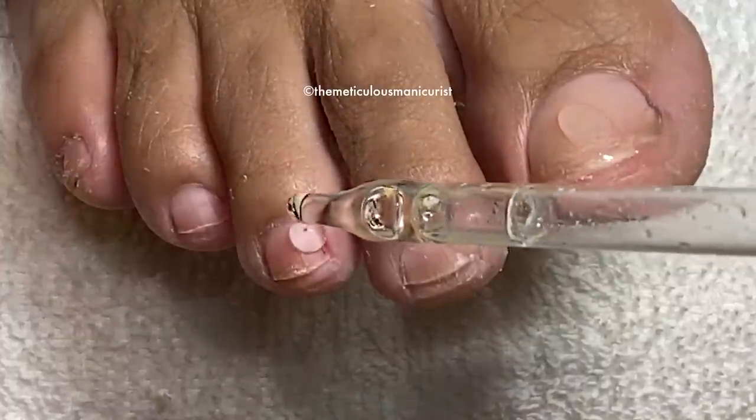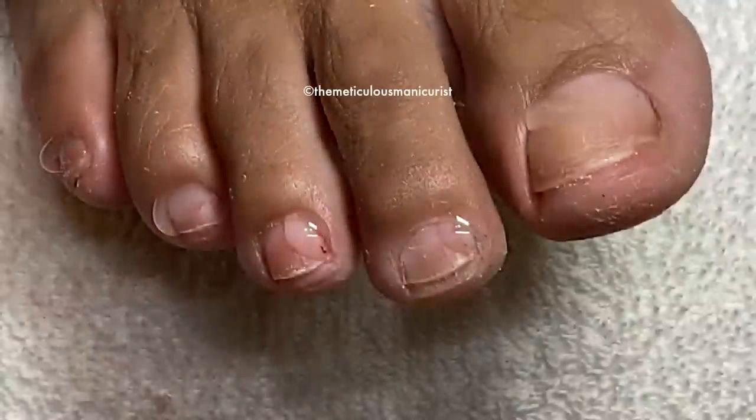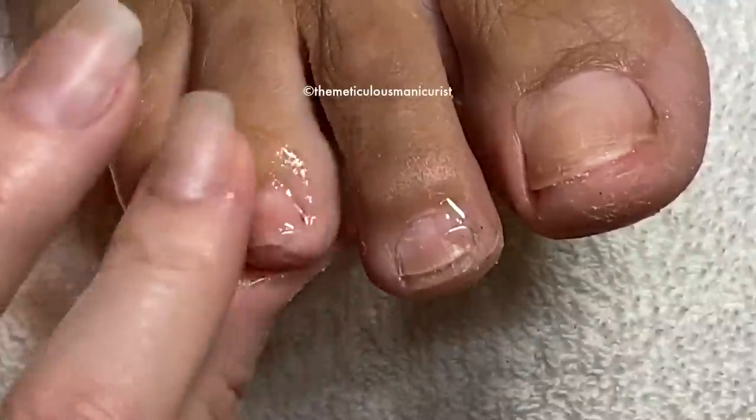Well, we're going to let it soak again, and I will get more excess skin out of there to make some more space.